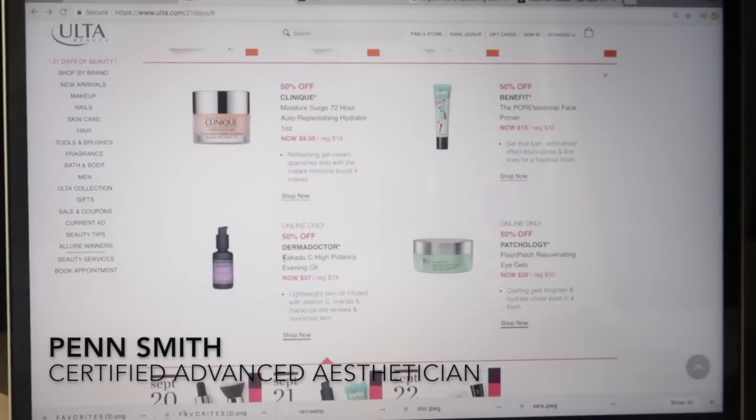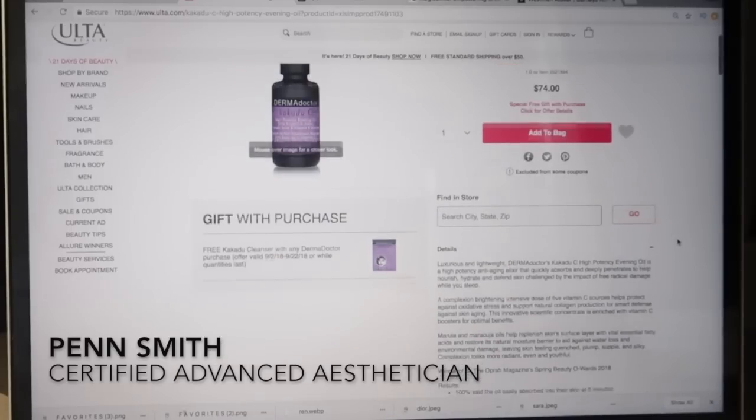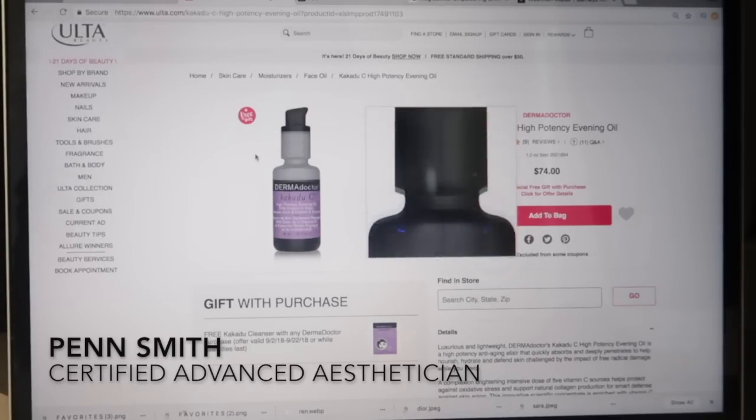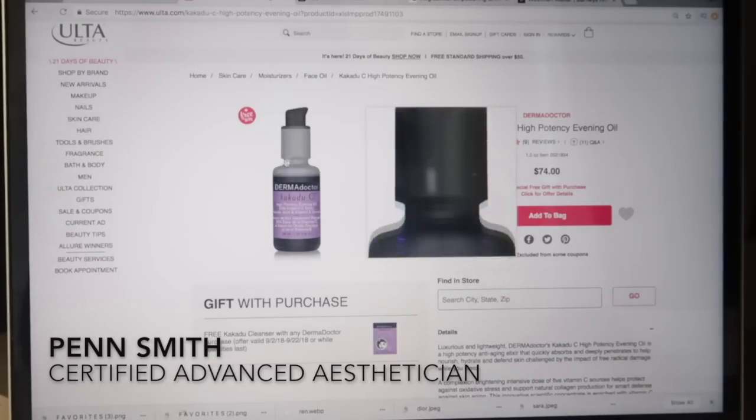Okay, also on that day is the DermaDoctor Kakadu C High Potency Evening Oil. This is awesome. It is so good. It's going to be half off of 74. And it does use a 20% vitamin C ester, and it also uses ferulic acid, which is a fantastic combination. So I definitely highly recommend this particular vitamin, and I have used this myself, and I did really like it a lot.